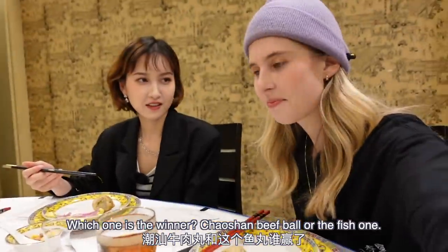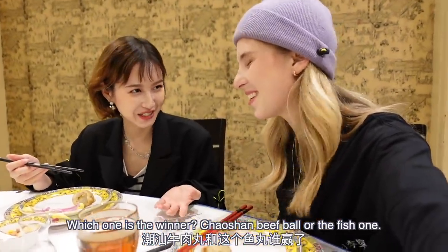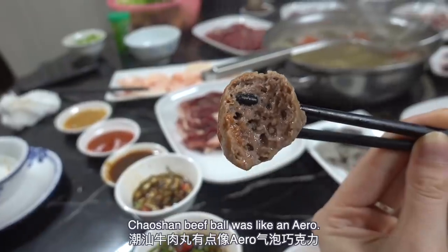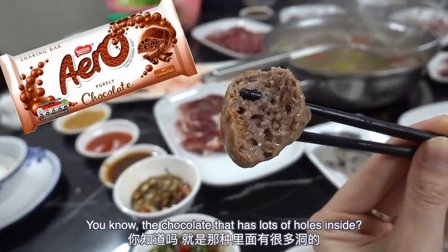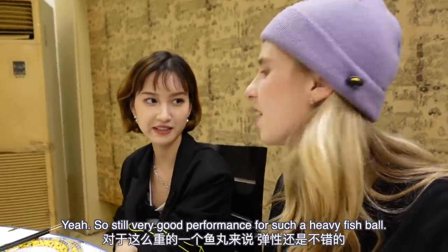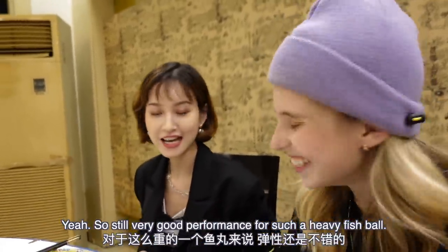Which one is the winner, Chaoshan nyoro one or the fish ball? Sorry, the nyoro one had unbeatable bounciness. Chaoshan beef ball was like an Aero, you know, the chocolate that has lots of holes inside, but this is like a Mars bar. Okay, get it. Yeah, so still very good performance for it. Very good performance. Such a heavy fish ball.